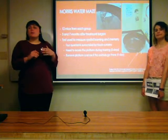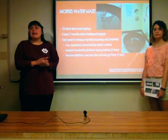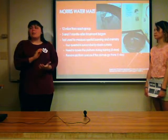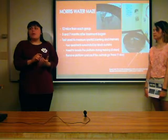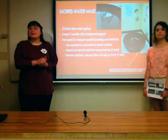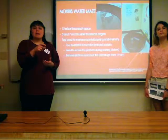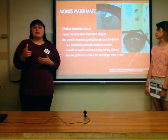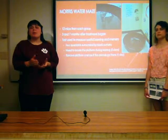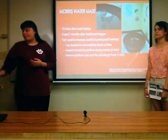In regards to the Morris water maze, 12 mice from each group participated in this, and it happened at both 3 and 7 months after treatment began. The Morris water maze is used to measure the spatial learning and memory of the mice. There are 4 quadrants surrounded by black curtains, and they need to locate this platform. They do training to locate the platform for 5 days, and then they have one test day where they remove the platform and see if the mice go to where the platform was, essentially.